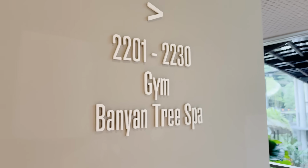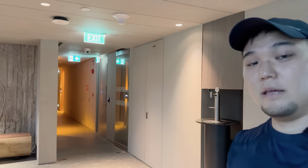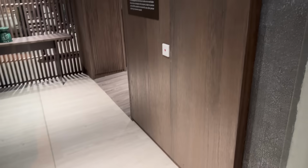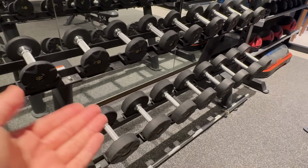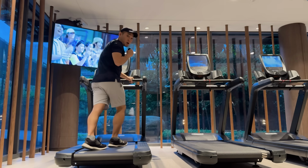All right, next up, we're gonna check out the gym. Wait, is that what I think it is? Oh no, it's just water. If they dispense beer like that, I'm gonna go crazy. Wow, this is a nice gym. It is fully equipped. There's a Smith machine, the dumbbells, cold towels, a water dispenser, free apples, and of course, cardio machines.